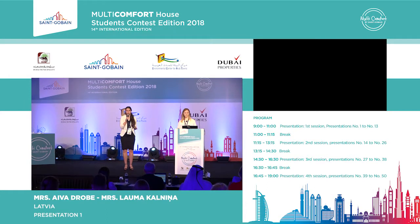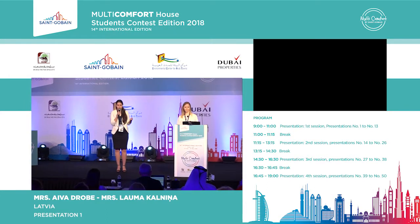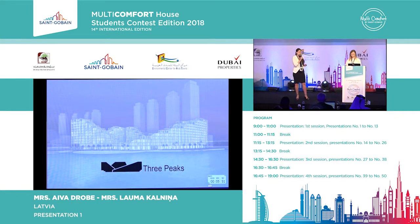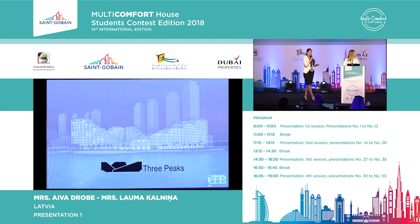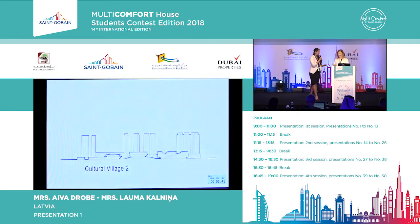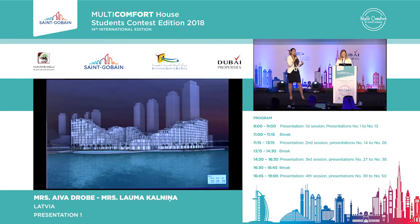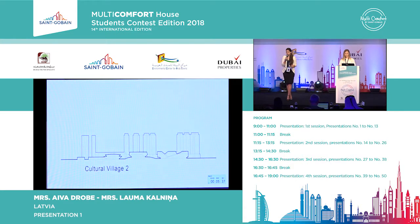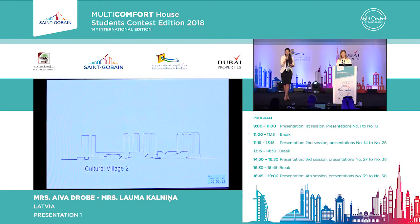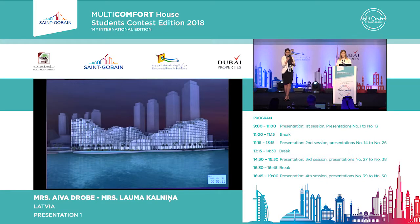What comes to mind when you hear the name Dubai? For many people, it's the city and its scale, the skyscrapers and the dynamic skyline that they create. The same thing can be seen in the Cultural Village 2 territory, having high-rise buildings in the background, and in front, lower buildings with expressive form and character. So very important was to keep that city context and to create the form that would speak for itself.